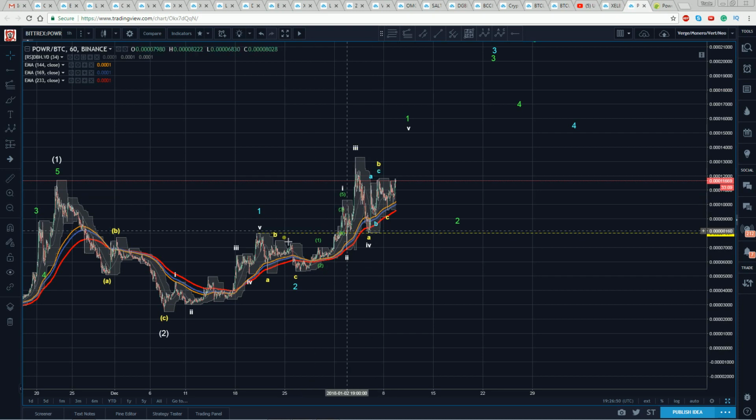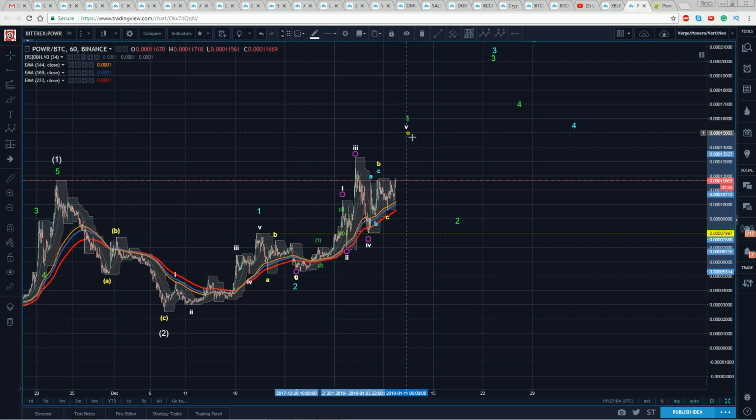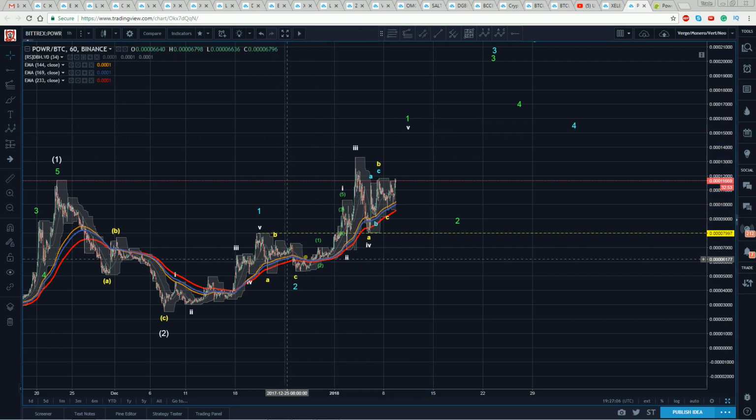So again, you want this to be 1, 2, 3, 4. You want that, but it doesn't play. It violates the rule set right there. So as much as I want that to be the 4, it can't be. It can be the 4 of the 1. You see that? So that's what we end up getting. So we get a 5-wave structure into the 1 here.